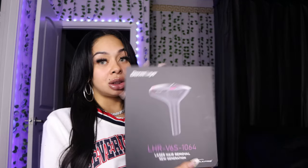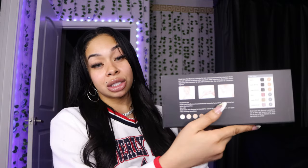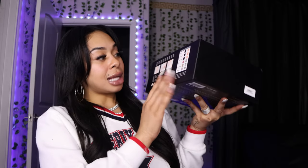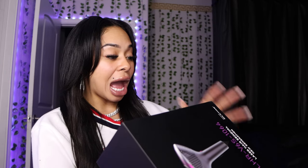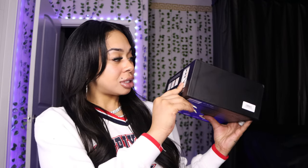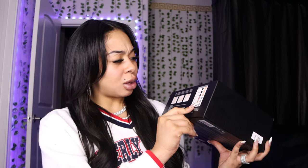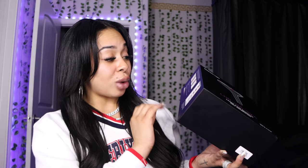So we're gonna get into this box. Hold on. Well, first let's look at the front. Very cute. And the side has instructions also on it. Yeah, and this side just basically says potential risks, side effects, and skin reactions on one side, and the other side gives, I guess, what hair it works on. Laser hair removal is suitable for use on dark, light brown, or dark blonde hair. It may not be as effective on white, light blonde, or red hair.